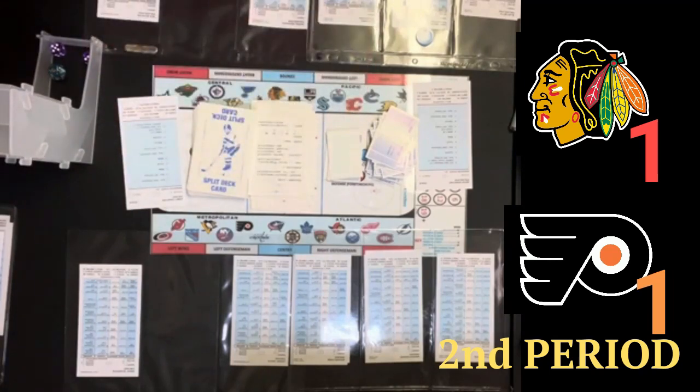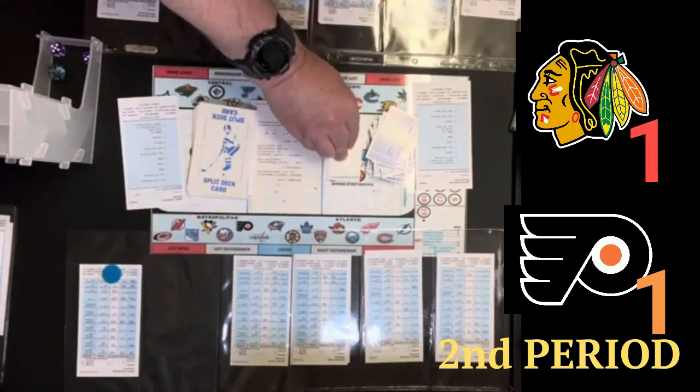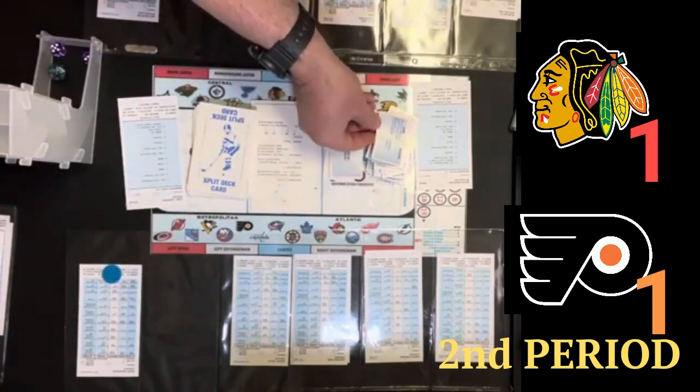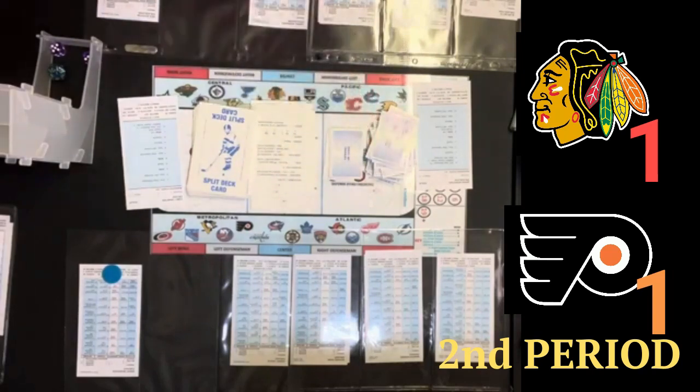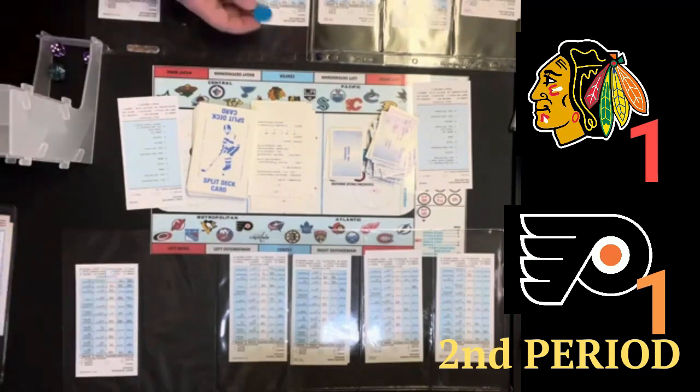Defensive right defenseman, if defense rating is 2 or more. And you've got to believe that probably is the case, and it definitely is. That's Seabrook, who takes the puck away. And visitor says opponent defense 12. And that's going to be takes the puck away. So Mazaros takes the puck away from Seabrook.